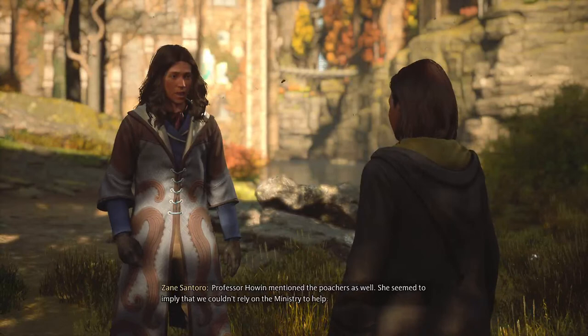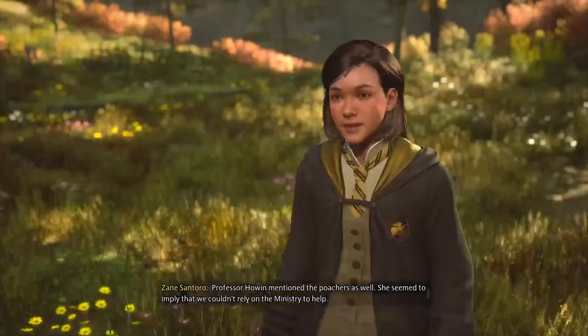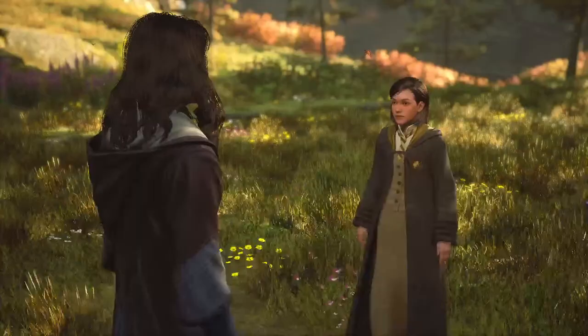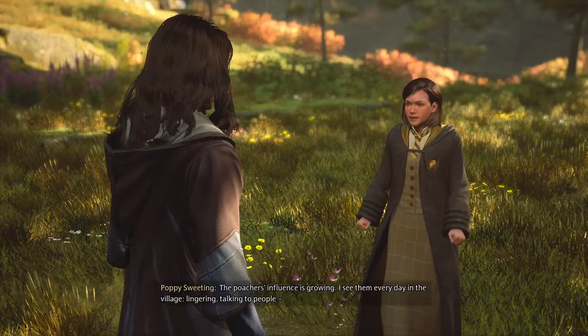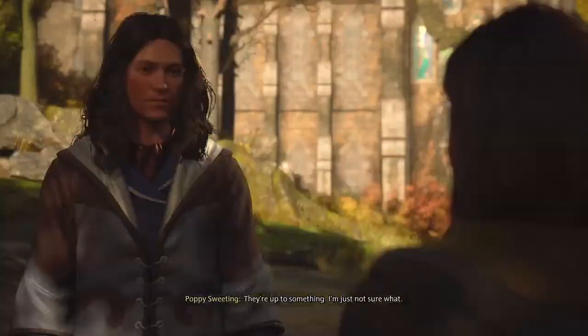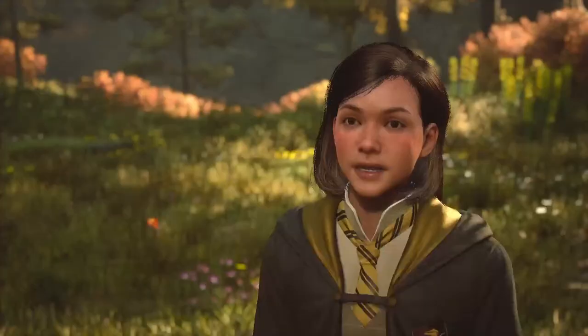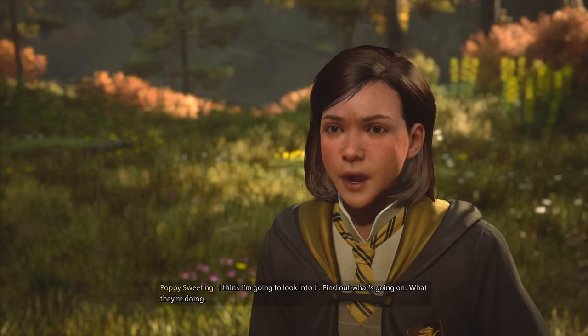Professor Howard mentioned the poachers as well. She seemed to imply that we couldn't rely on the Ministry to help. I don't often agree with Professor Howen, but on that, I fear she's right. The poachers' influence is growing. I see them every day in the village, lingering, talking to people. They're up to something. I'm just not sure what. That does seem strange. Sounds as if they're planning something. Exactly. I think I'm going to look into it. Find out what's going on. What they're doing.